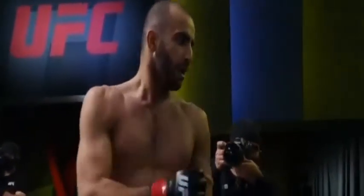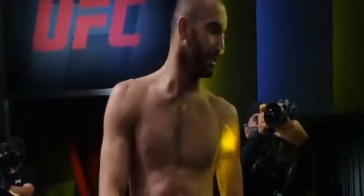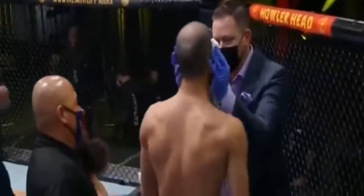Look for the Giga, look for the Giga. Went to the body, landed it, and that gave him the range to know the head kick was to follow. Beautiful, fundamental striking. Go to the body, then go to the head. High-low. Great job by Giga.